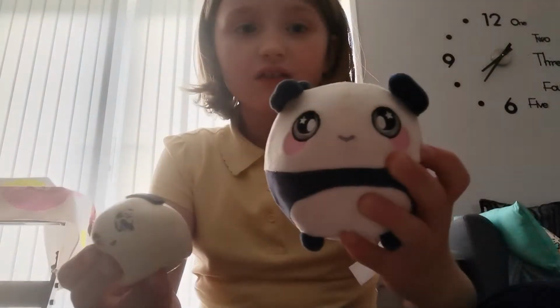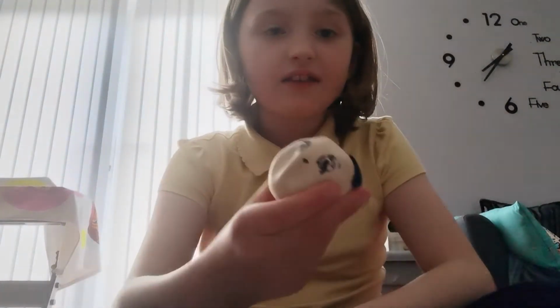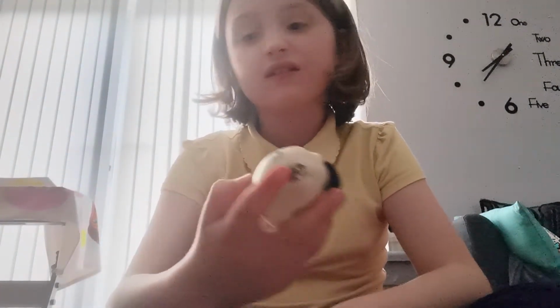And also, I have two pandas. One is like this, which is a... wait, let me check the label. It's a Squeeze-A-Mall. And then this is a squishy from Claire's in Springfield.